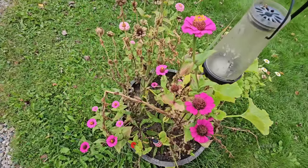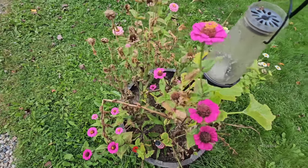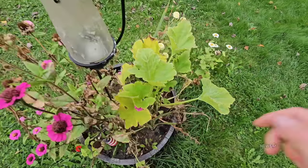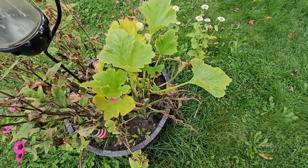The plants are just done for the year. And these are full of seeds. I'm just going to leave them here. Maybe the seeds will drop back down and just happen to grow again next year. This plant was an accident, but it gave me that beautiful zucchini I cooked last week.